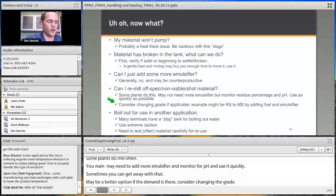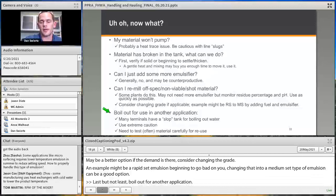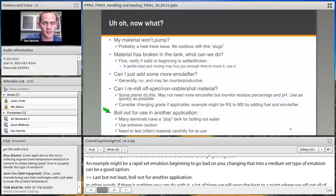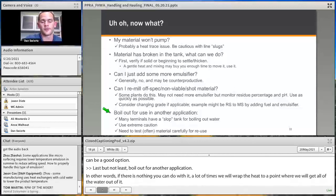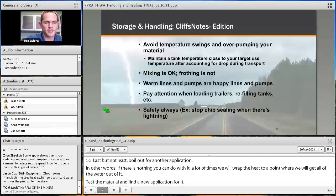Last but not least, boil out for another application. In other words, if there's nothing we can do with it, a lot of times we'll ramp the heat to a point where we'll get all of the water out of it. We'll test this material, and we will find a new application for it. It's never really truly waste. It's used for something. But understand compliance, understand the quality of the products can be affected. So just some things to keep in mind. These are just common what-if type questions that we get a lot.